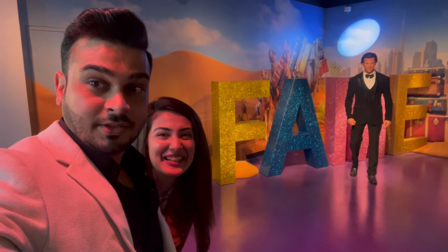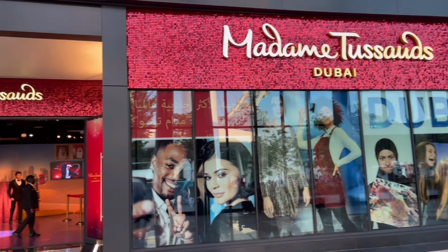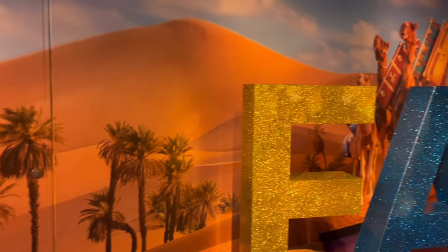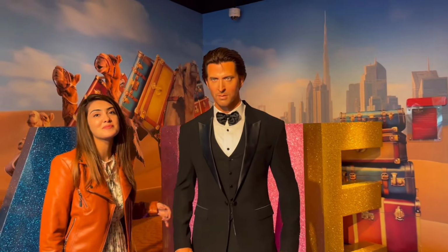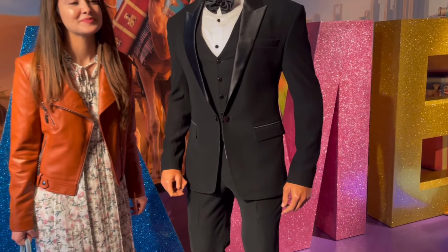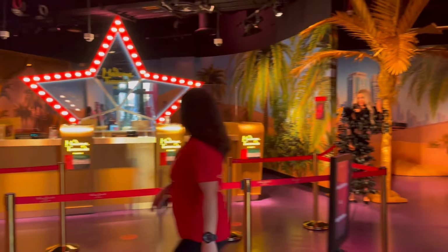So guys, this is located in Blue Waters Island and this is actually the first Madame Tussauds in the Middle East. So this is the entrance of Madame Tussauds Dubai. As soon as you walk in, you can see the wax statue of the famous Bollywood actor Hrithik Roshan.